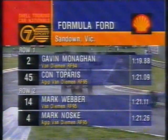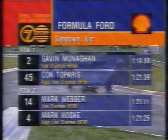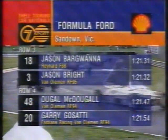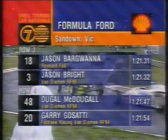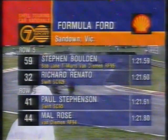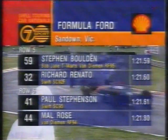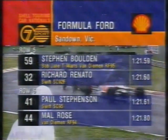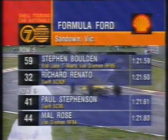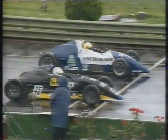Row number 2 is Mark Webber and Mark Noski in the Van Diemen out of 4. Inside of the third row, Jason Bargwana. On the outside, it's Jason Bright. From row number 4, Dougal McDougall and Gary Gassati on the outside. Row number 5 to complete the top 10, Stephen Boulden on the inside and Richie Renato on the outside. And row number 6, Paul Stevenson and Mal Rose.